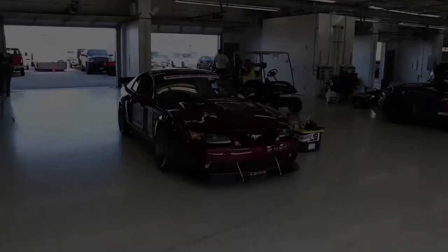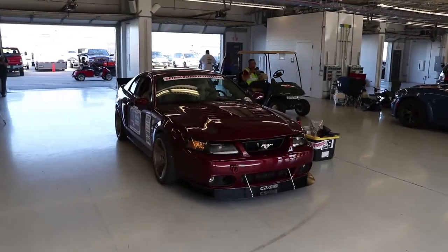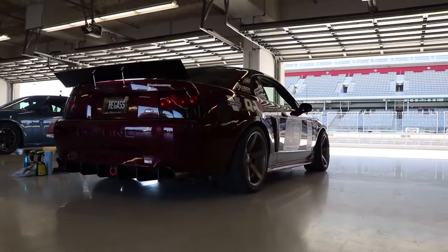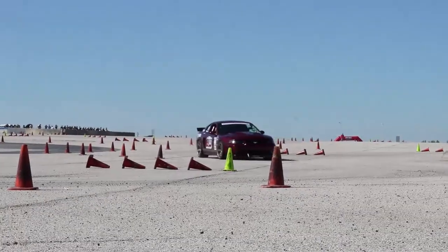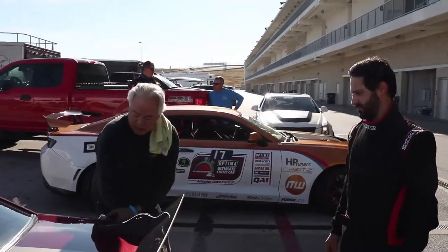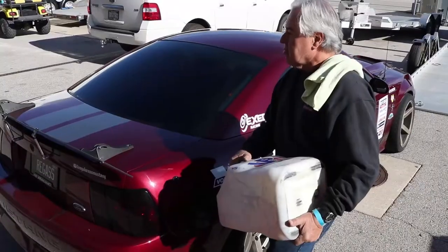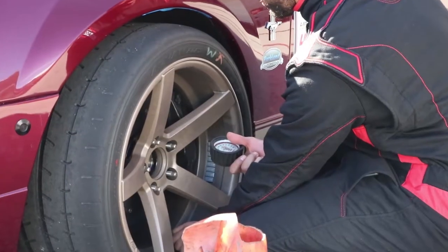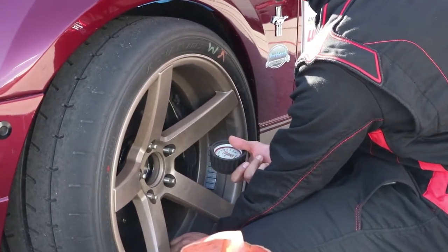We are driving an '04 Mustang, and one of the main reasons we're driving an '04 Mustang in a class of modern muscle cars is because it's the car I started with. My dad and I have been building it for 6 to 7 years, and we always wanted to make an old car go fast with the aftermarket community. So we're kind of known for breaking down often, unfortunately.